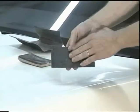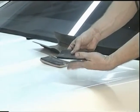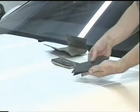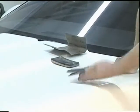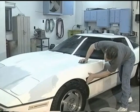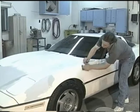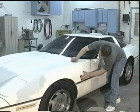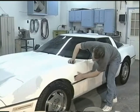You can use your blocking techniques, or you can sand in a circular motion. What I choose to do is sand in a circular motion. That way there's no linear marks, even if the corner of the sandpaper or some piece of grit gets caught in between it. And then again, we're not bearing down on the panel. We're letting the sandpaper do the work for us. Lubricate your sanding paper.